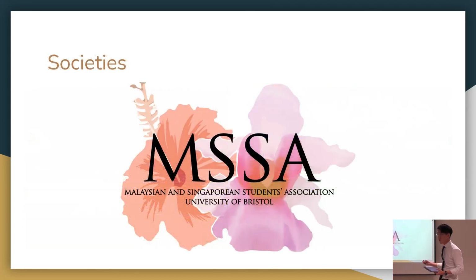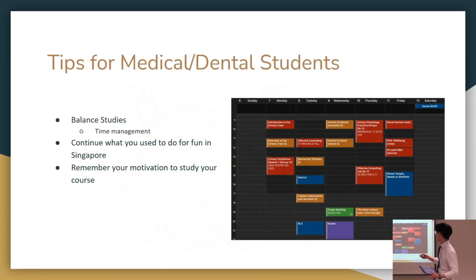So there's also a Singaporean society that you can join at every university. I recommend that you join it to have friends outside of medicine, and it really takes the pressure off you as well. So the last tip I have is to balance your studies.